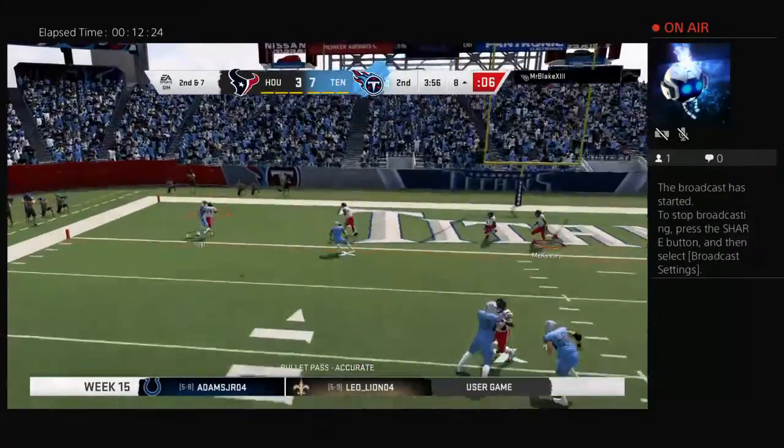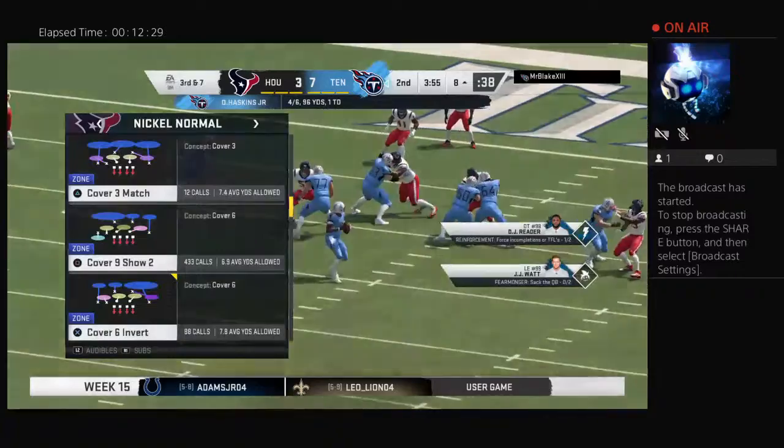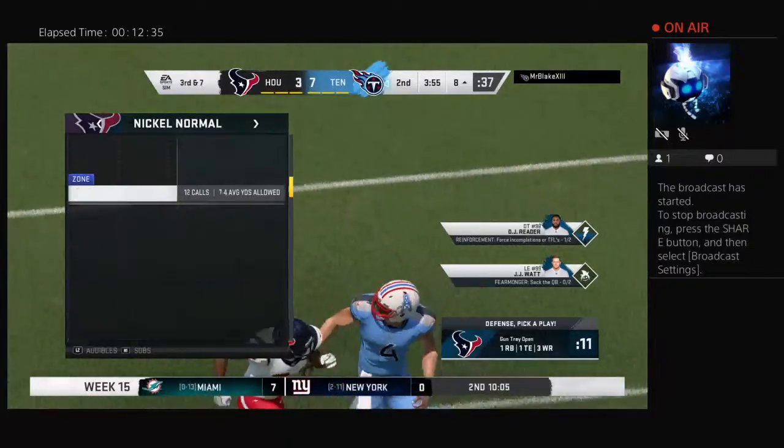On 2nd and 7, Haskins to the end zone, but it's incomplete. Trying to get it that time to Stills. And that takes us from 2nd to 3rd down. Get your backs to the goal line. I can hear my high school coach right now.